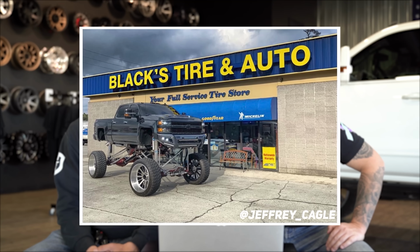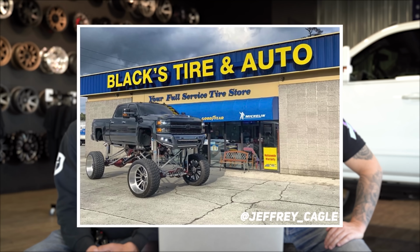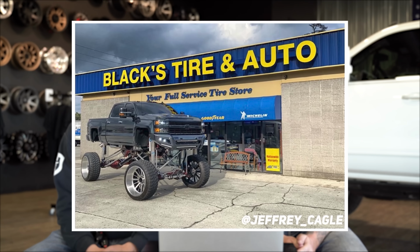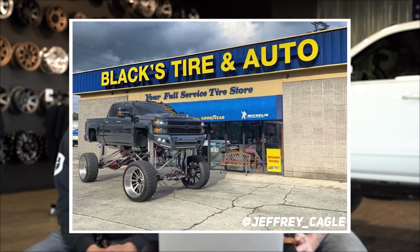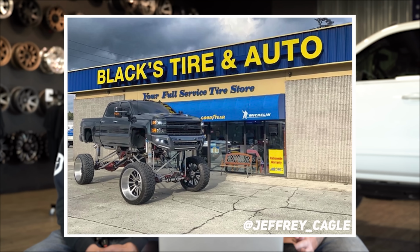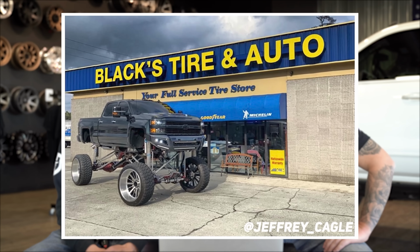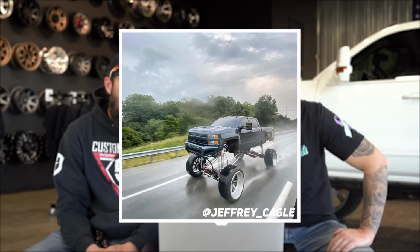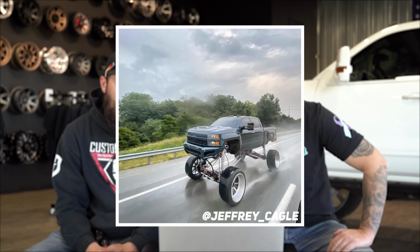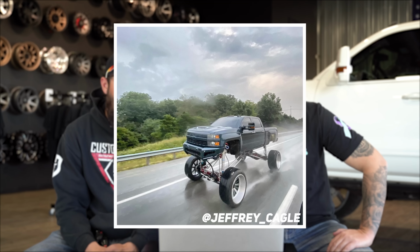I mean, look at this. He pulled up at Black's Tire and Auto, and he's almost to the rooftop. Those doors and windows are 7 foot tall. That's a big truck. I'm into a big truck, I just think this is too much. I don't know, man. That's just a lot of truck.